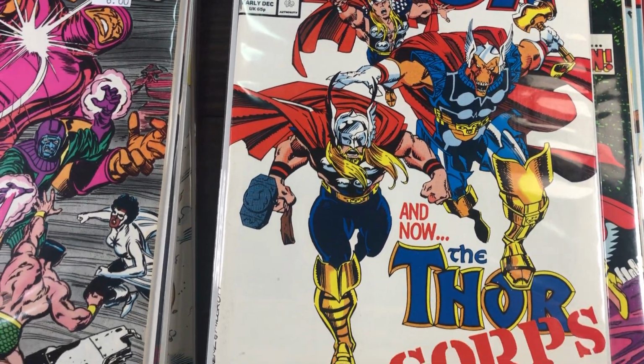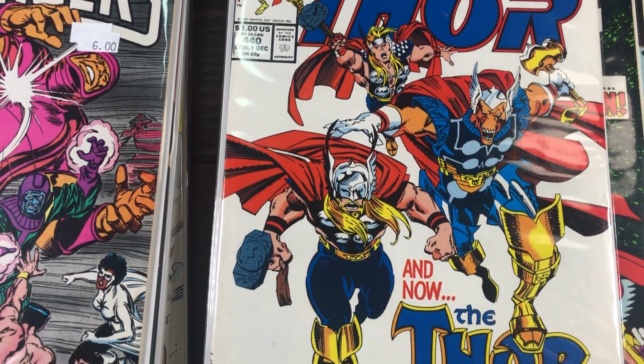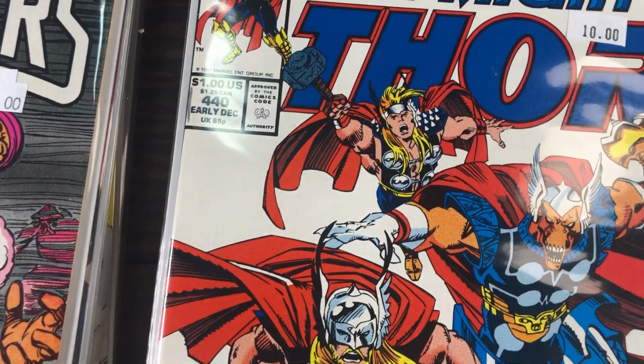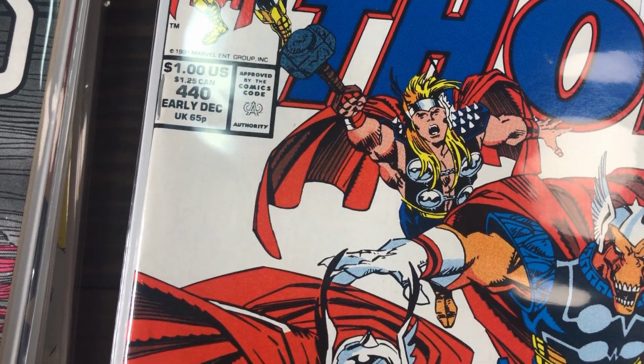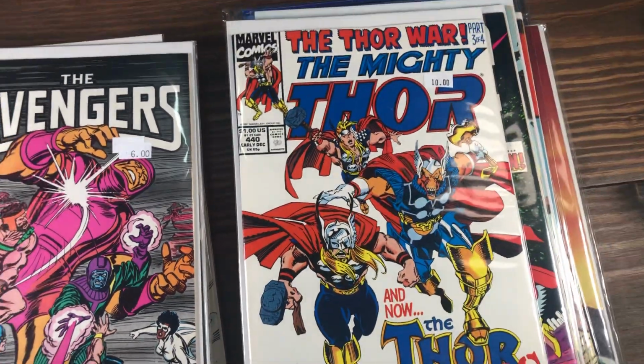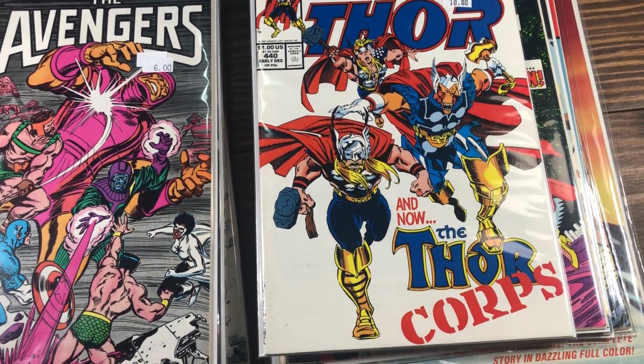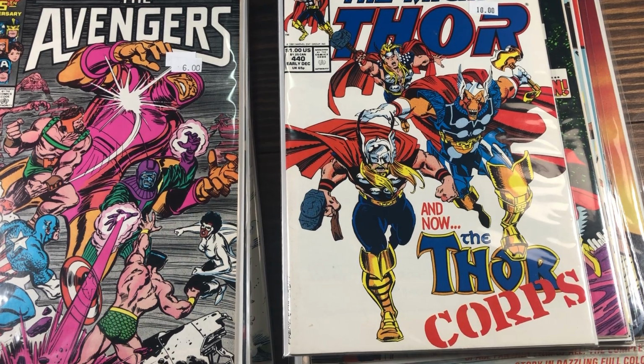I wasn't really reading Thor at this time, so I don't really know the iterations. I know Eric Masterson was the Thor at this time. I don't know who this is. Is he Thor? The Thor we know? But the rumor is that Thor Corps is going to be a part of Thor 4.